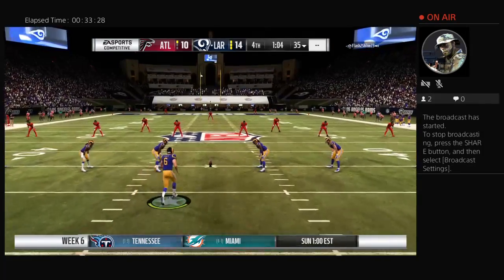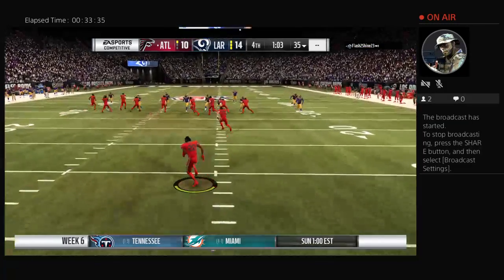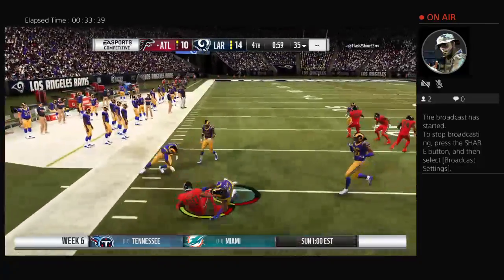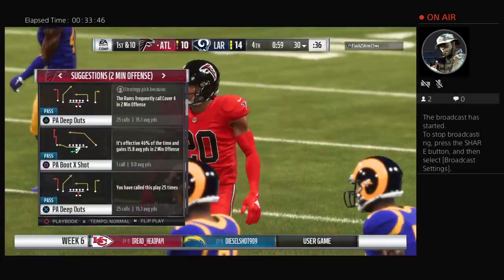Set now to kick this one away, and off it goes. Here's Oliver, and a nice return sets him up pretty good here at the 30-yard line. Atlanta now coming out on the field.